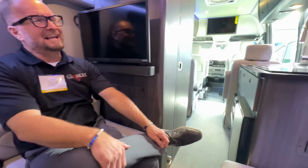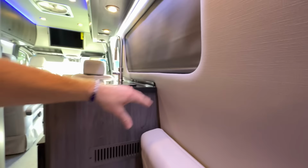A lot of the fit and finish is very much like the private airplane type of look. Yeah, it's nice and clean for sure. Real clean look to it. Yeah, and this carries the same amount of lithium. So, I mean, this really is a great Class B option and definitely upscale for sure.